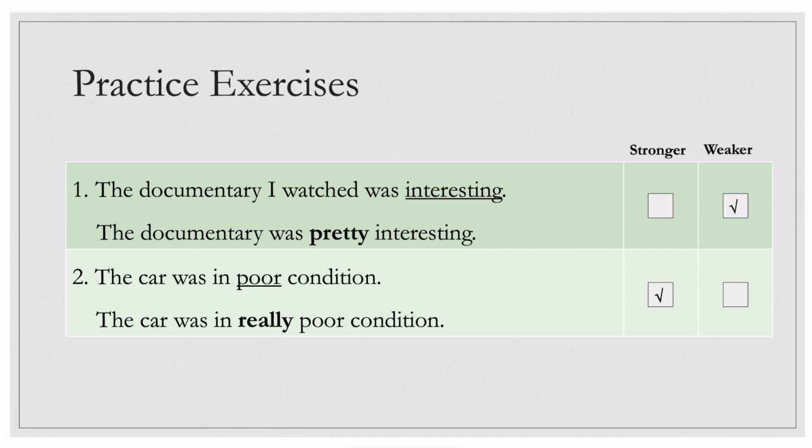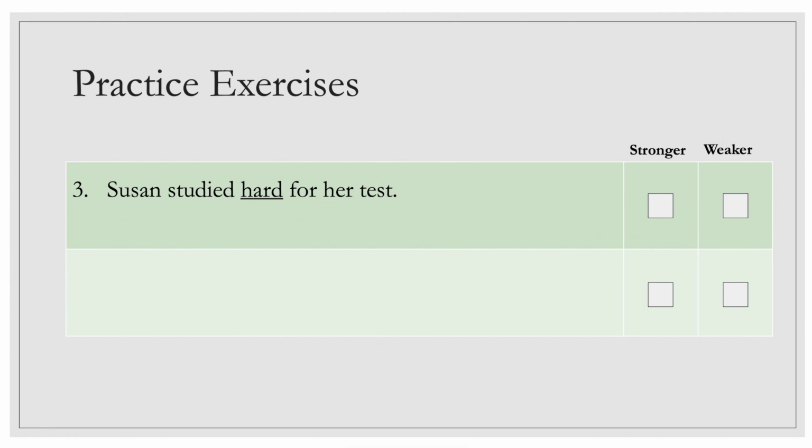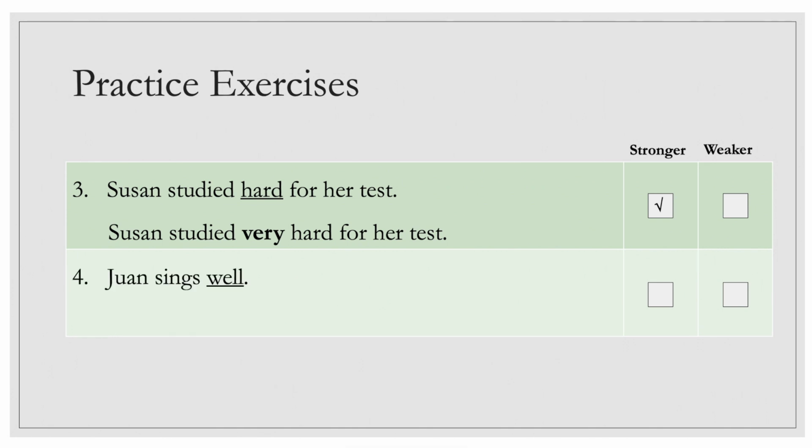Number 3. The first one is, Susan studied hard for her test. And Susan studied very hard for her test. Is the second one stronger or weaker? If we use very in front of an adjective or adverb, it's stronger. So this one is stronger. Number 4, Juan sings well. And Juan sings fairly well. What do you think? Remember, fairly is lower than average on the scale. This one is weaker.